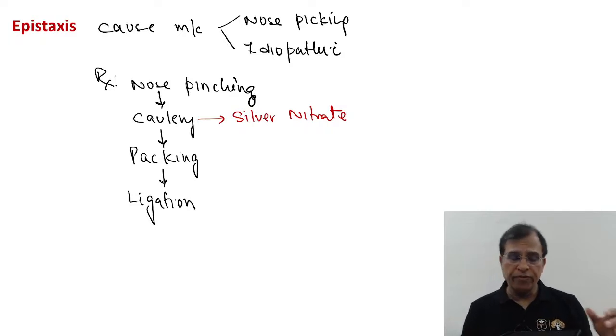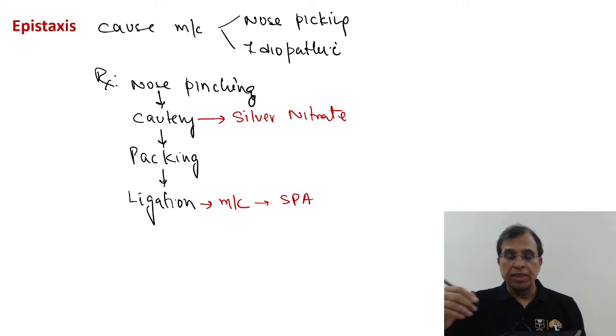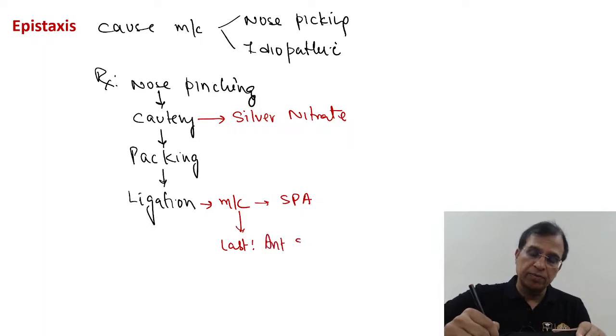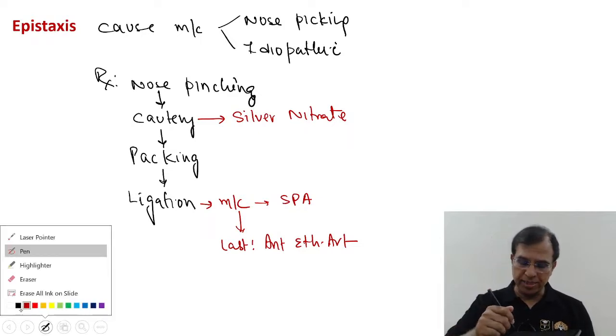Then second point, if you do ligation of the artery, the most common artery that we ligate is the sphenopalatine artery, SP stands for that. And the last artery, when everything else fails, is the anterior ethmoidal artery. That is the last artery that we ligate for bleeding. Okay, so these are the points about epistaxis that you have to know.